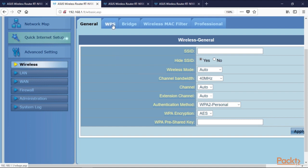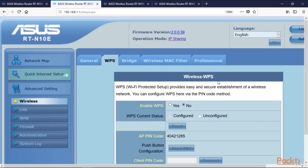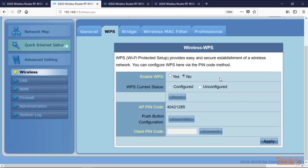Now let's click on the WPS button. It's a very interesting thing. WPS is Wi-Fi Protected Setup, and as it says here, it provides easy and secure establishment of a wireless network. But the funny thing about this is that it may be easy but obviously not secure, because it uses an 8-number PIN code. And this PIN code can be easily extracted by a brute force attack, on average within only 10 hours. So, what should we do? Yes, we must disable WPS because it's a real threat to our network.